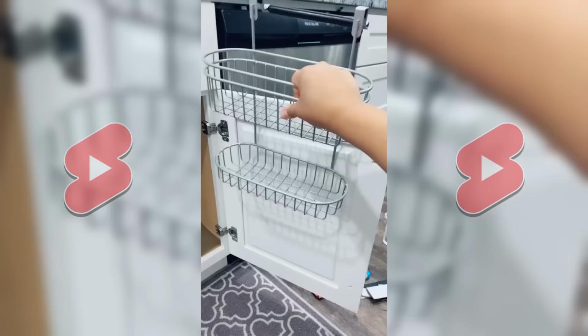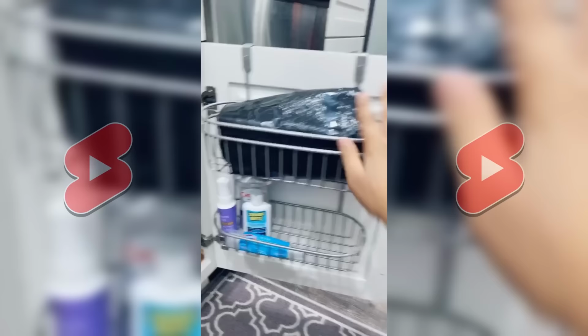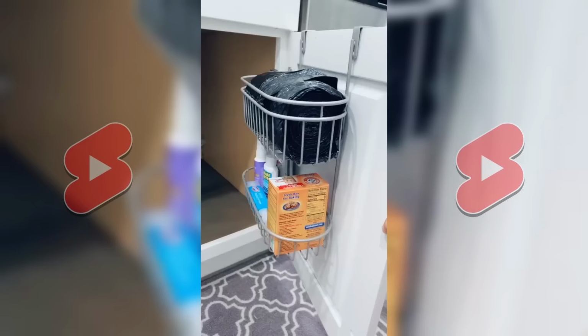So I got this like hanger door thing. What is it called? Where's the packaging? Here I'm just putting trash bags and my collection of impulse buy mini cleaning bottles. I mean, come on. That's cute. And on the back, you can hang your cute AF towels.